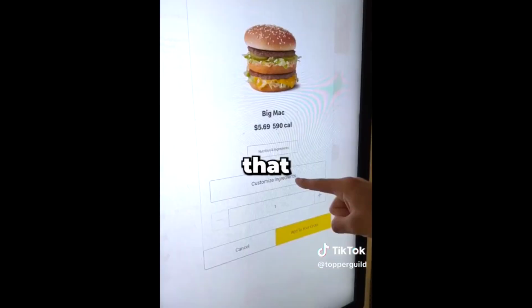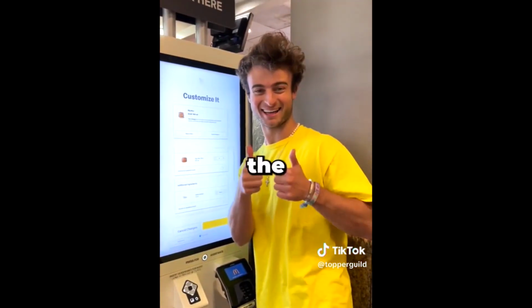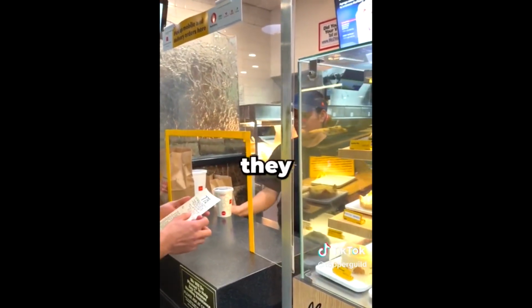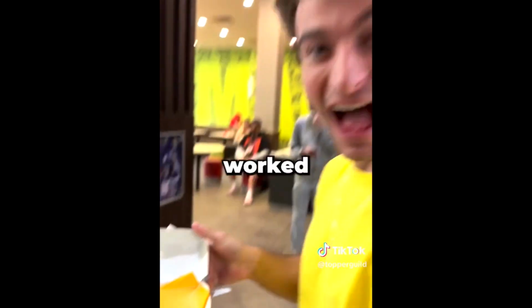I tried the machine that was inside of the store and took everything off the burger except for the cheese. After ordering, the workers literally called me over to make sure that they had the order right. I then got the order, opened the box, and it worked!